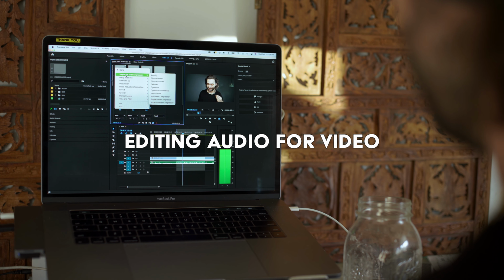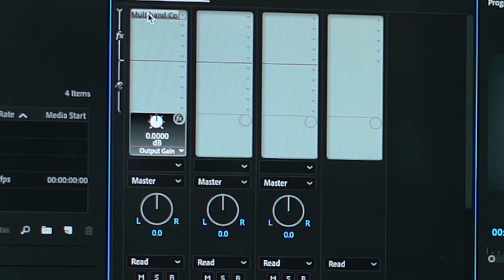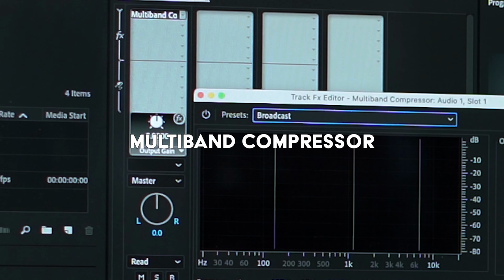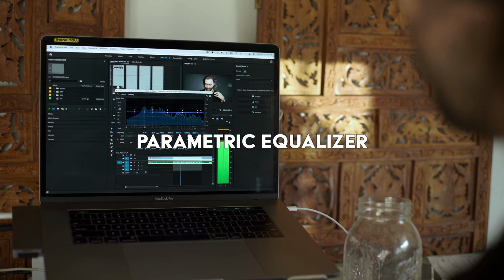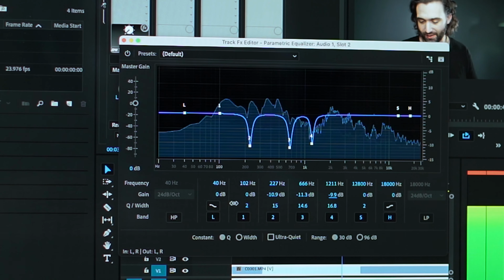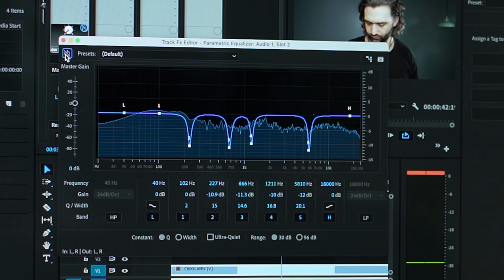First things first, I like to put on a multi-band compressor and I set it to broadcast. This sets the standard for the audio file to be broadcast or online delivery ready. You can kind of think of this process as adding a LUT to your footage. It's not the be all end all, but it gives you a really solid starting point. Next up for me is something called a parametric equalizer. And I basically use this the same way that you would use the color wheels when you're editing color for your video. I use the parametric equalizer to try to find the imperfections in my audio file and then remove them so that I can get the best possible audio file for my project.